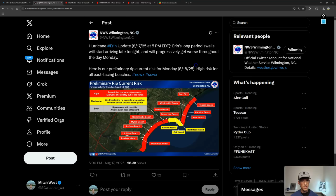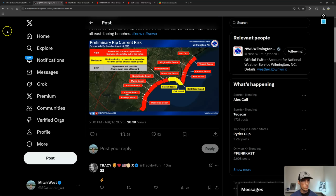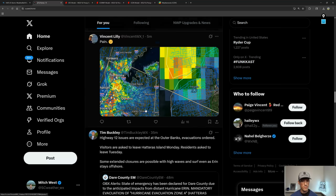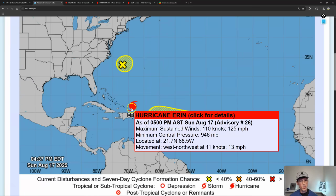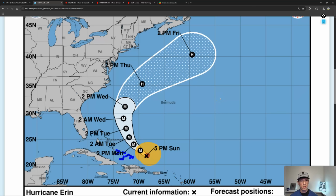Hey, here's a nice discussion from the National Weather Service out of Wilmington, North Carolina, just talking about the powerful and numerous rip currents. Listen, the beach is going to be shut down across the East Coast this week. And just, don't go out there unless you have to. This is my personal Twitter account, but I haven't showed this in a while, but this is your classic cone. But I love Zoom Earth so much that I normally show it.